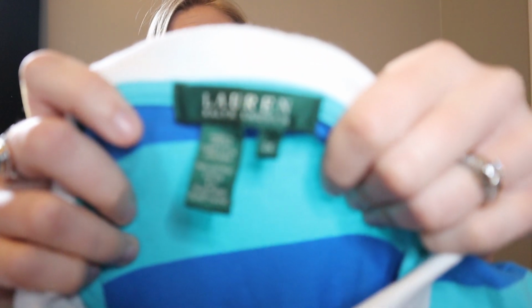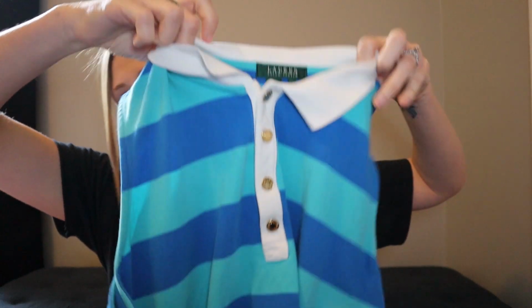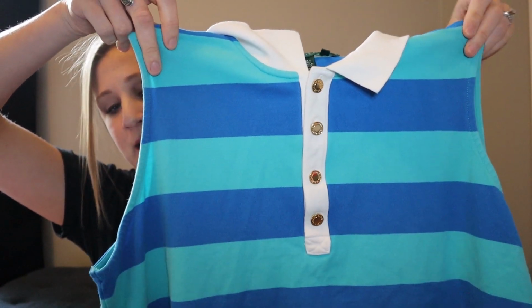All right, we have Lauren by Ralph Lauren, but it's a 2X is why I grabbed it, and it's a very, very preppy classic style. So a sleeveless kind of like tank top with that button-up neckline there in a sort of wide rugby stripe. Those are all keywords I would probably put in there.